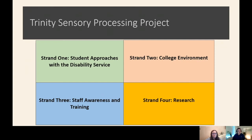So the different strands that we have. Strand one is about the student approaches that we use within the disability service and the occupational therapy service. So working with students to help them to understand their own sensory preferences and systems and how they manage their day-to-day life. And again, thinking more broadly than just environments, but thinking about experiences and what a student is trying to do within college. Strand two then focuses upon college environments. So we're thinking about all the places that students want to and need to use most within college, libraries, labs, as I've referenced earlier, but we're also thinking about the wider spaces within campus and hoping to have a bit of a ripple effect in what we're doing by connecting with more and more people about the project and thinking about more and more environments across campus.